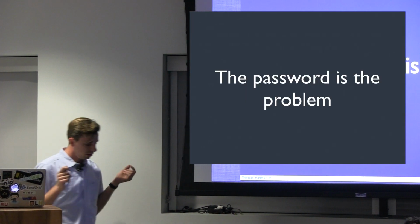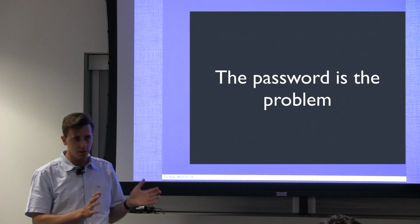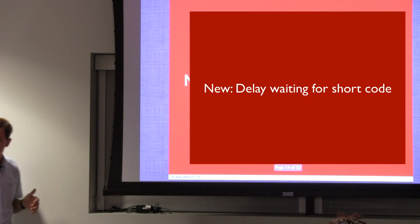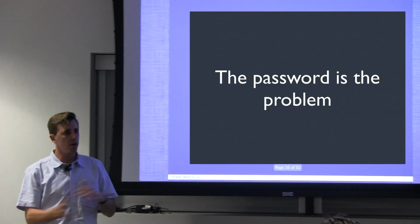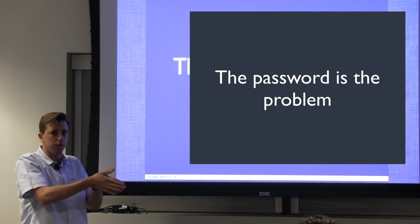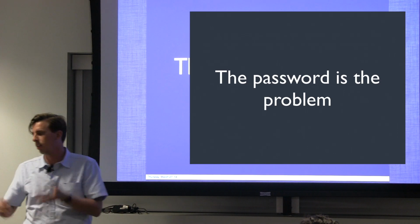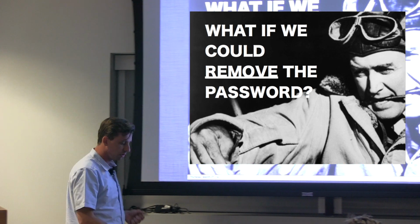So the problem is the password. Like all those things I described, except for the delay waiting for the short code and the hard to set up, all those other problems are still the password. Like the password's still there. We added this other layer, but we still have the problem with the password. So I think we should be thinking about how could we remove the password?